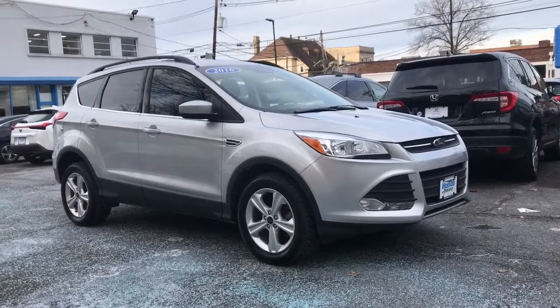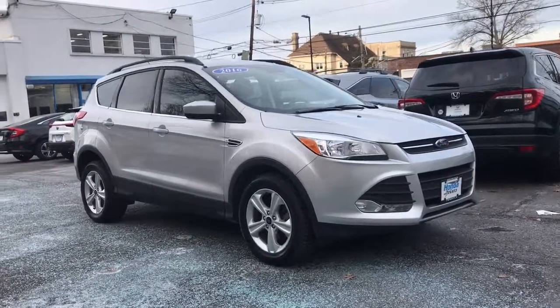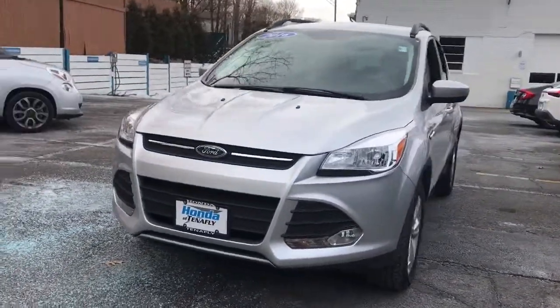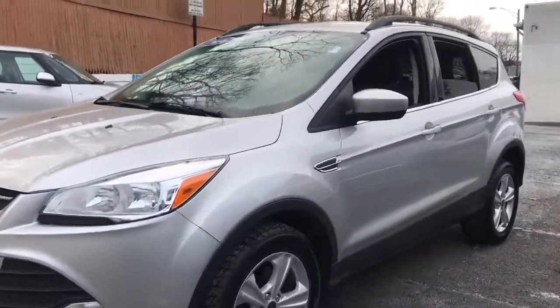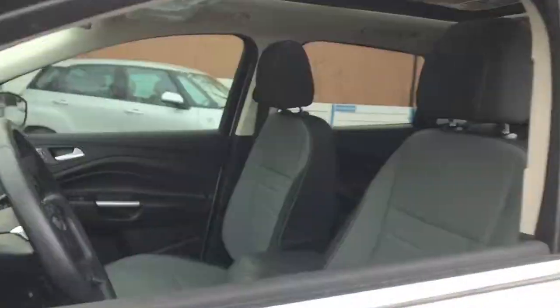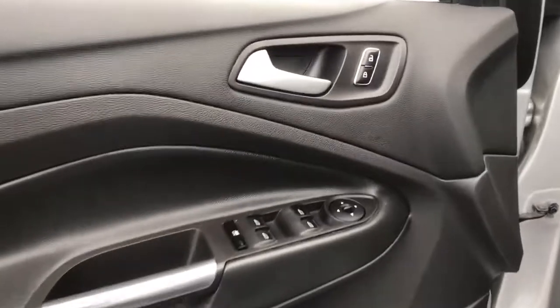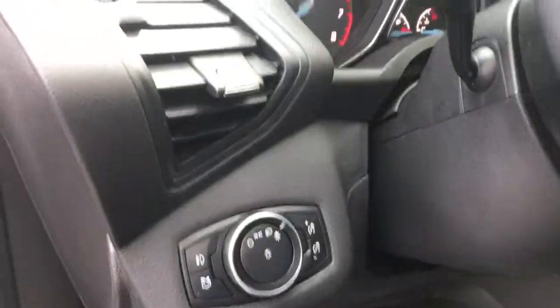Get a feel for the 2016 Ford Escape. This vehicle still has fewer than 40,000 miles on the clock, so it won't last long. De-stress and decompress in this sleek and sporty Escape. Its quiet cabin, flexible seating and cargo storage, safety features, connectivity, and all-weather capabilities infuse every drive with confidence.